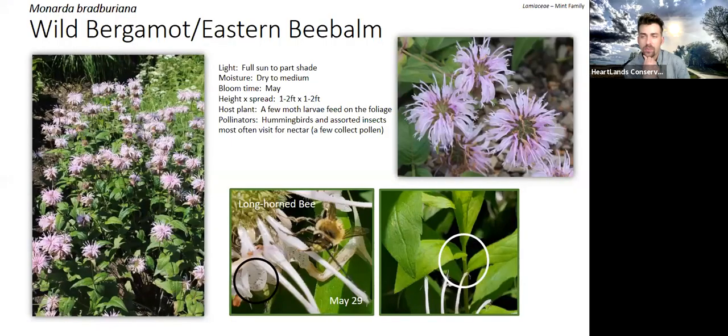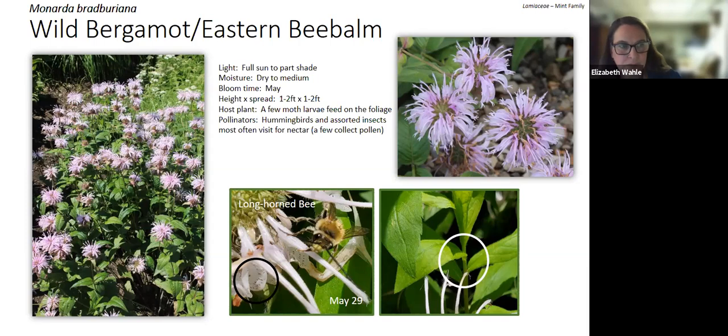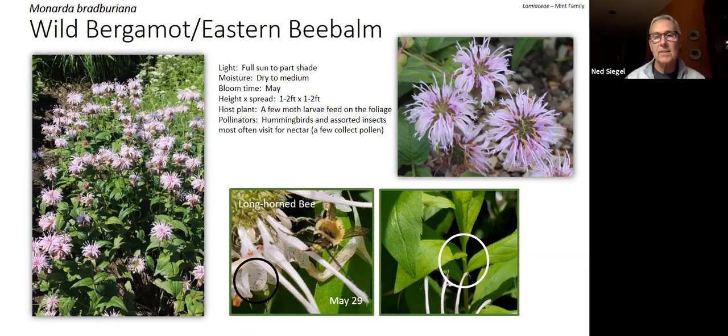One of those pictures said April 3rd. When's the earliest you've ever seen? Like I say, mine are about 6 to 8 inches tall now. And now with all the rain, in a couple days, when the sun comes out, it's fast because it's got to be done. It doesn't like the hot, dry summer. So it really gets going.